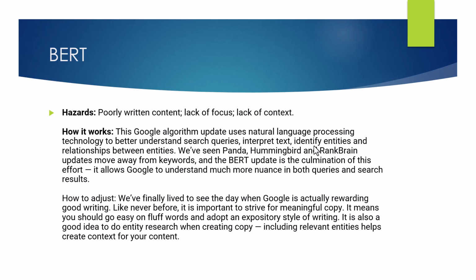We have seen the Panda, Hummingbird, and RankBrain updates move away from keywords, and the BERT update is the culmination of this effort. It allows Google to understand much more nuance in both queries and search results.